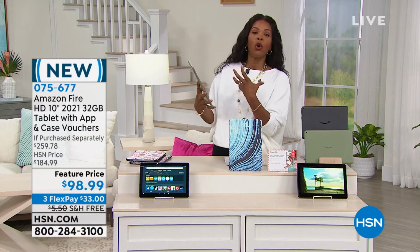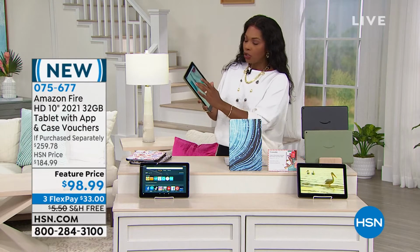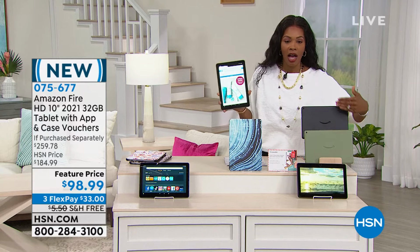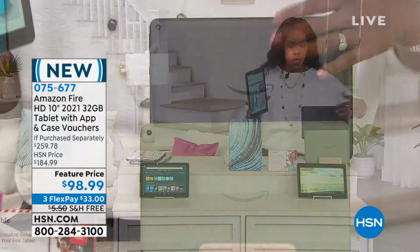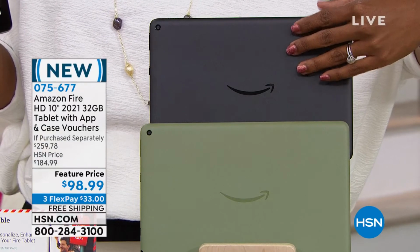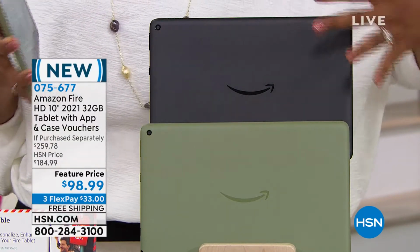You're not worried in that way. Just so you know, what you're choosing today is just the color of the tablet itself. We've got it in olive, this dark olive, and we also have it in black. And that's it. You choose which one you want.